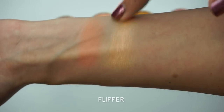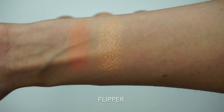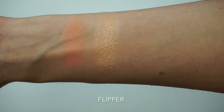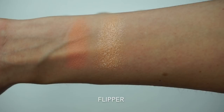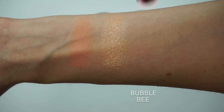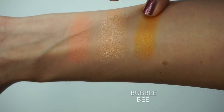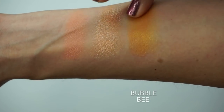It's a pale tangerine shade and it has a ton of sparkle. It's really beautiful on its own, but I love to use this one as a topper to add some extra sparkle to another shade. Bumblebee is another ultra metallic shade. This color is a golden yellow meets orange.